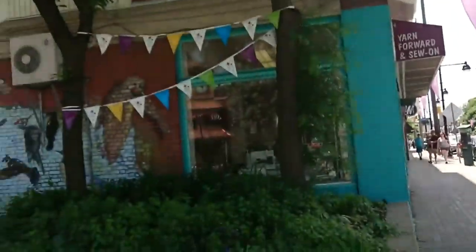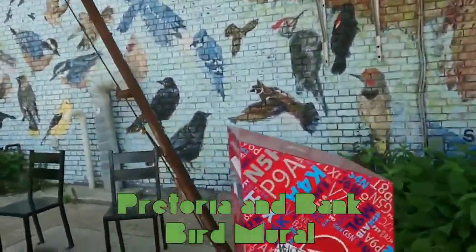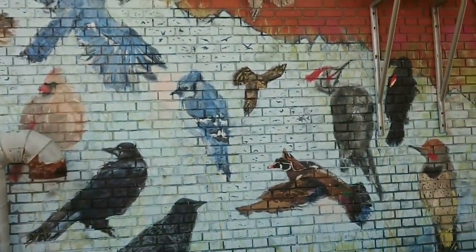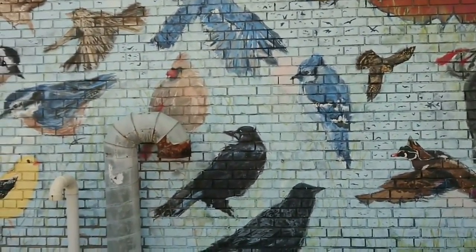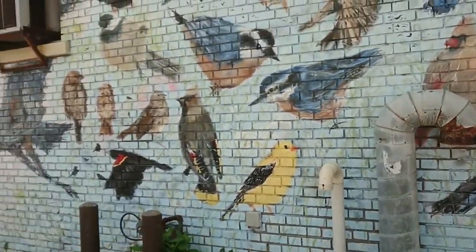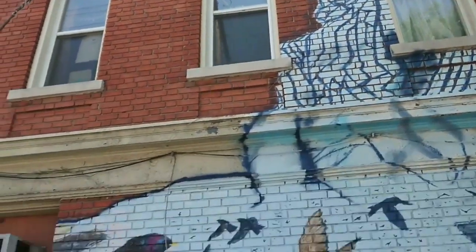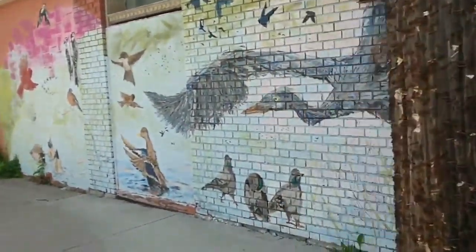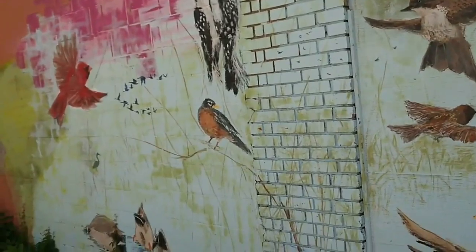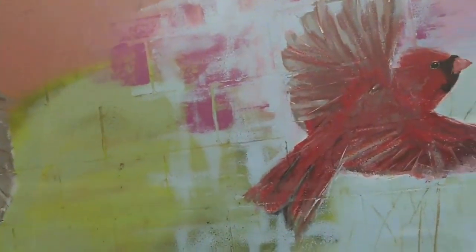Here on Pretoria, we have a mural depicting a bunch of different birds. We got a blue jay. Some crows. Tons of different birds. And there's a woman up there by the window. There's a duck. And some ducks with their butts in the air. And a cardinal.